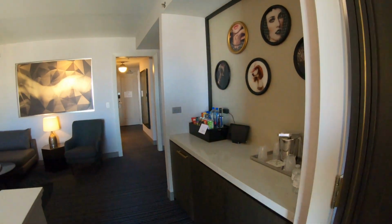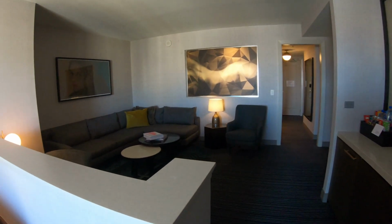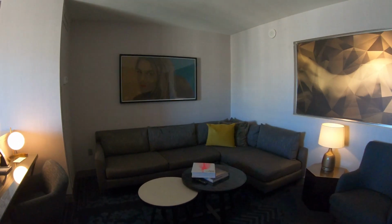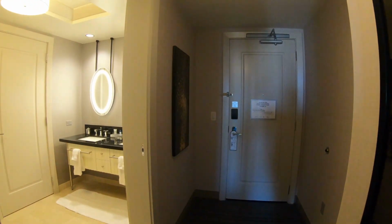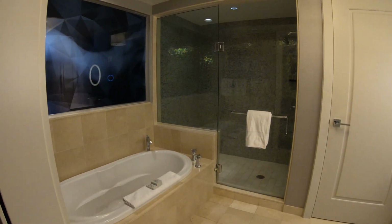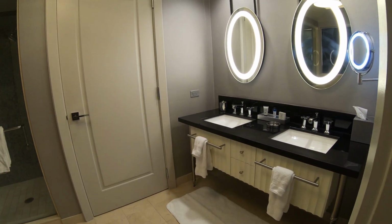And again, the living area offers lots of room to spread out and watch television if that's what you want to do, or to entertain guests if you have some guests over. In the office area, that long desk offers lots of room if you're here on business, or if you're a vlogger like myself and you want to edit some videos. Lots of plugs there and lots of work area surfaces, so great layout.